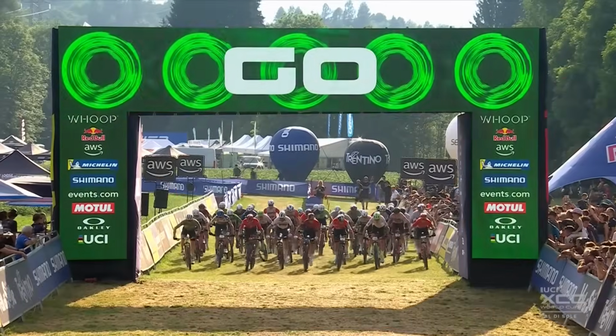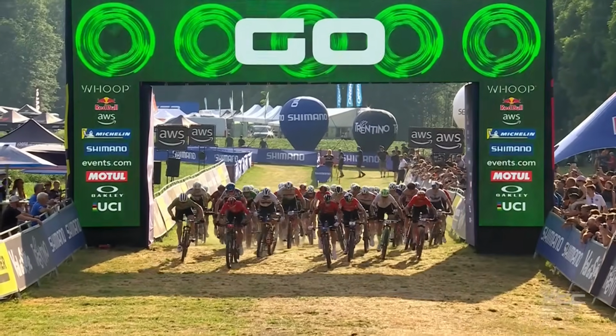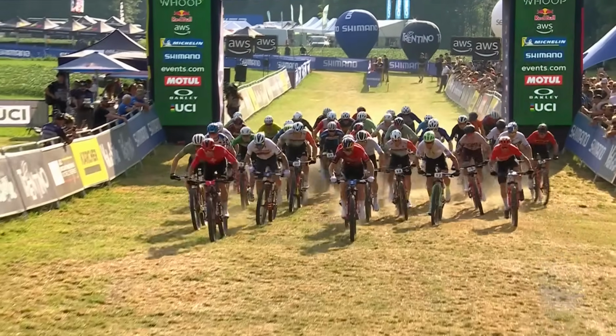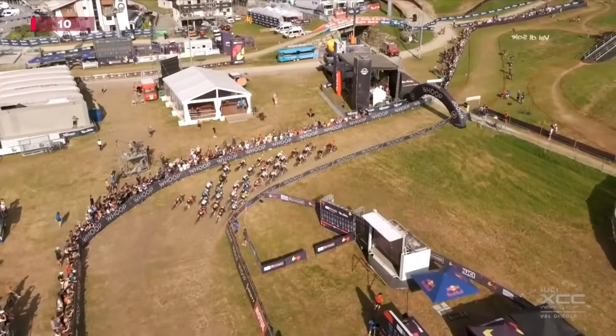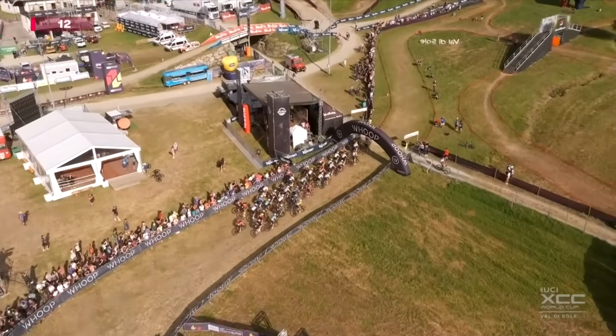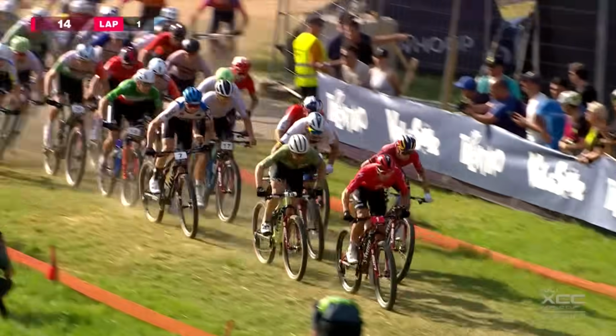And green means go here in Val di Sole, Trentino. It's a good start from Christopher Blevins on the left-hand side with the #1 red plate. He heads them into the right-hander first. Yeah, and it's Lucas Schwarzbauer as well, the light green of Canyon Collective, good start for him. Blevins gets the hole shot then.